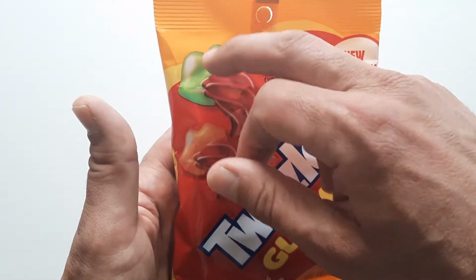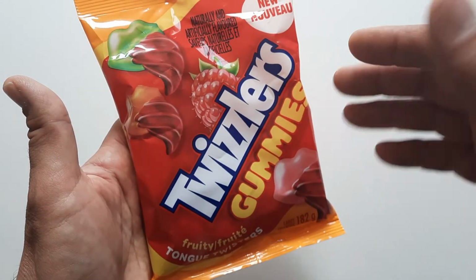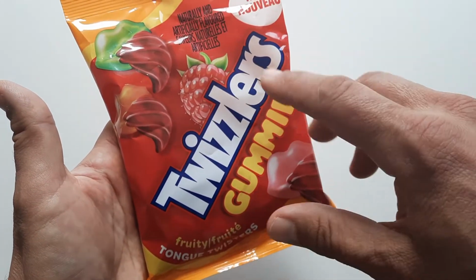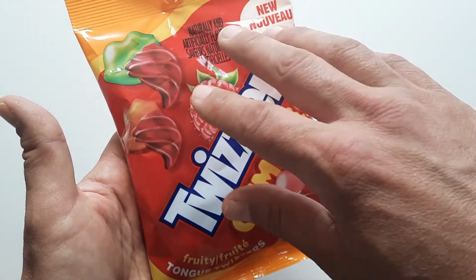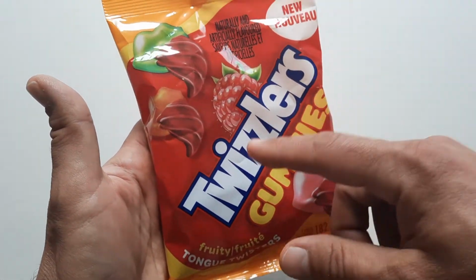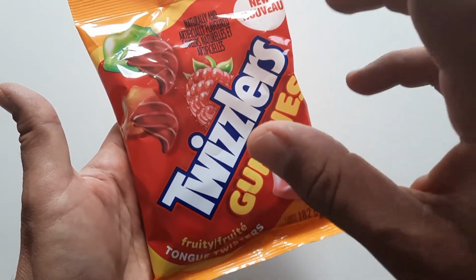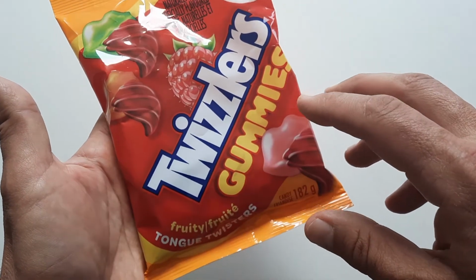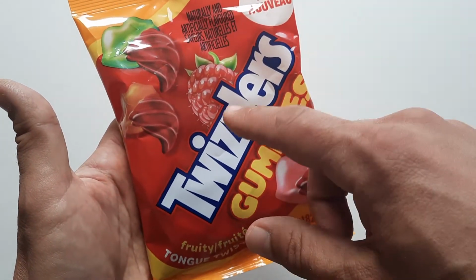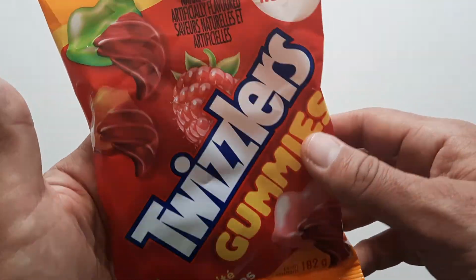Each combination is a two-flavor deal. There are three SKUs. The tangy SKU has a base of cherry, so all three of the different gummy flavors in the package have a cherry, like a cherry and something. The sweet one has a strawberry base, strawberry and something. And this brand new one, the fruity, is a raspberry base. As you can see, there's a raspberry on the package.